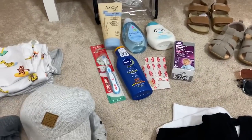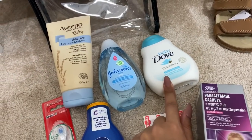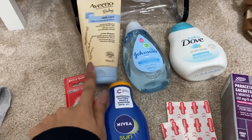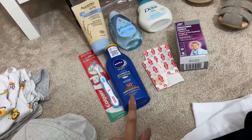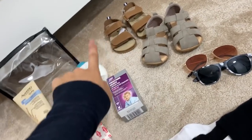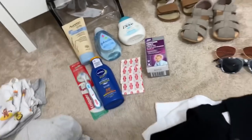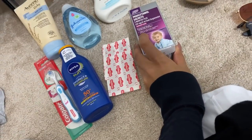And then all his toiletries here. So I've got some shampoo. I love the smell of this shampoo. It's so nice. And then we've got some baby wash, some baby cream. I've got him a new toothbrush. I've got some sun cream, some plasters, just in case. And with them pairs of shoes being new, whenever he wears new shoes, he sometimes does need plasters while he's breaking into them. And then I've got some paracetamol sachets.